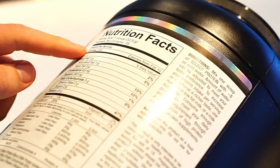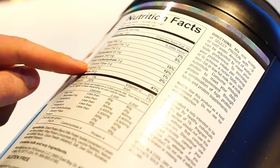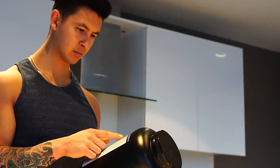Now, after you've chosen the protein powder that best suits your needs, the next step is learning how to separate the good brands from the not so good brands. Because unfortunately, there's a lot of tricks that supplement companies can use to deceive you.